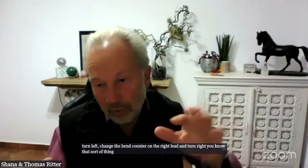The shoulder in left is a good preparation for the canter on the right lead, and vice versa. So if you want to canter in the counter canter, you could ride a shoulder in, change the bend, which produces a bit of a long position, and then we could do an up transition into the canter. What generally works well too is if you're practicing the true lead canter, that you do shoulder in left, for example, and then turn left, change the bend, canter on the right lead, and turn right. That sort of thing usually flows really well.